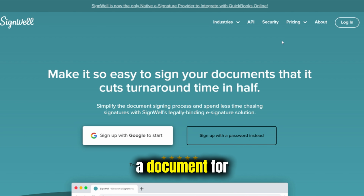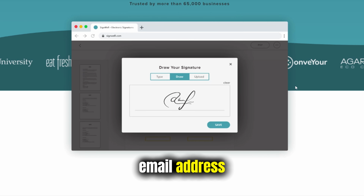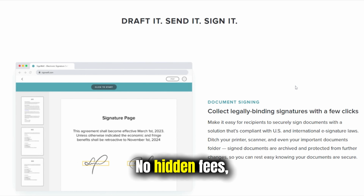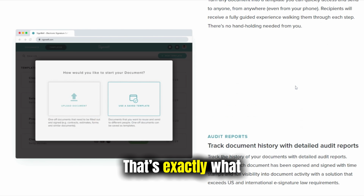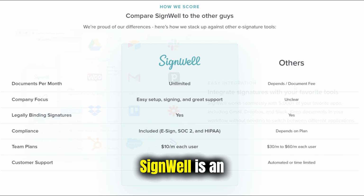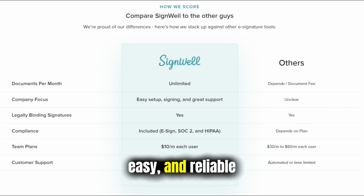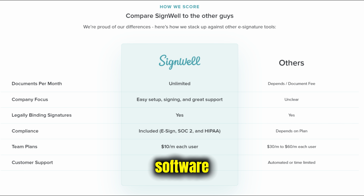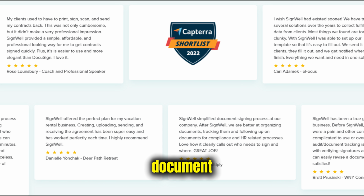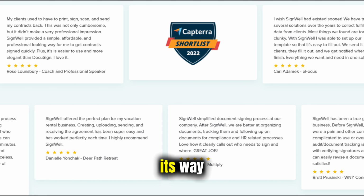What if sending a document for signature could be as easy as uploading a file, typing in an email address, and hitting send? No hidden fees, no confusing setup, and no endless waiting. That's exactly what SignWell was built for. SignWell is an online platform that makes electronic signatures fast, easy, and reliable. You don't need to download anything. You don't need to install bulky software. Everything works right in your browser. You simply drag and drop your document, place the signature fields where you want them, and with one click it's on its way.